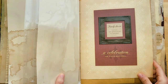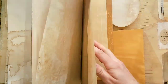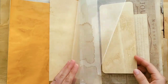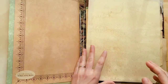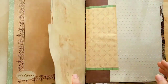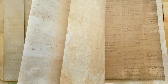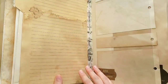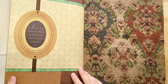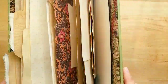It would be great for family memory keeping, family reunions. What am I thinking of? Anniversaries, retirement parties, stuff like that. You can have people write down their memories, put in photos. There's so many spaces for that. There's a little folder to put extra memories in. Look at all these papers. Really something special. Memories, moments and memories. Some of the simplest things in life make the sweetest memories. Very true.